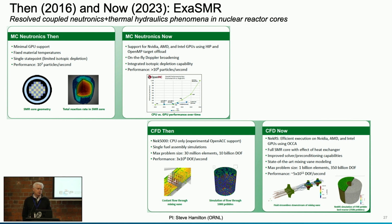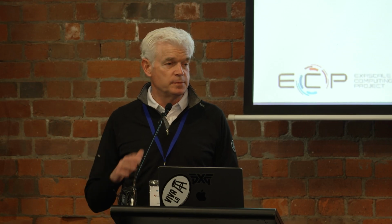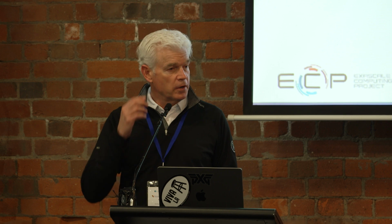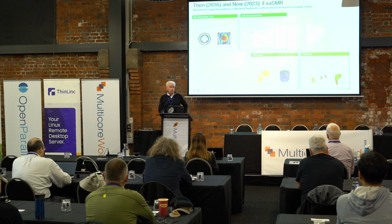But if you fill up a GPU with a bunch of particles, you might have a couple that need to have 200 collisions before they'll be absorbed. And most maybe will be absorbed or fission or whatever after a few collisions. So if you go for particle-based statistics, GPU utilization is going to suck, frankly.